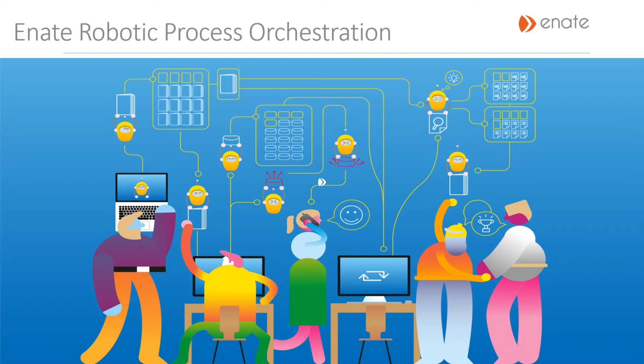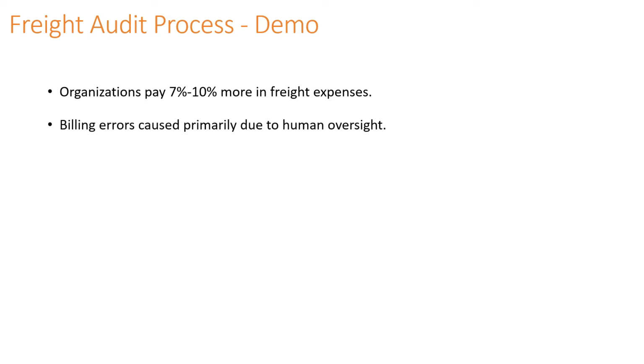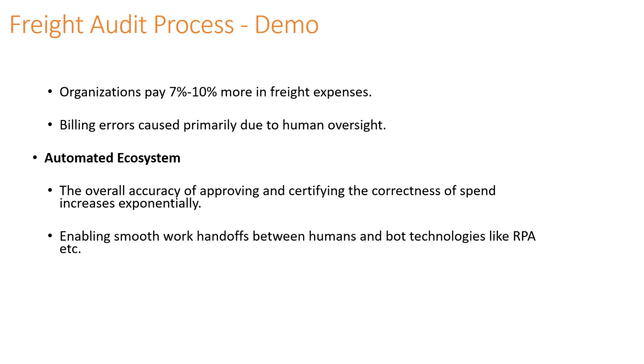In this demo, we take you through a simplified freight audit process. Before we begin the demo, let's understand the need for automation and orchestration in the freight audit process. On average, organizations pay 7% to 10% more in freight expenses than they should, due to billing errors caused primarily due to human oversight. With an automated ecosystem, the overall accuracy of approving and certifying the correctness of spend increases exponentially. Also, enabling smooth work handoffs between humans and bot technologies like RPA in freight audit automation workflows is a challenge without effective process orchestration.